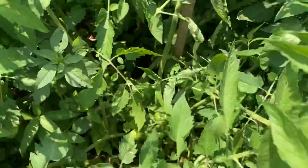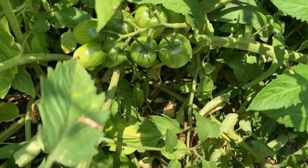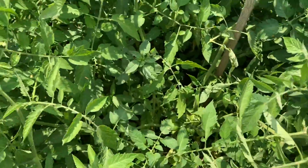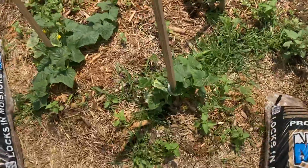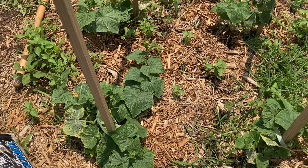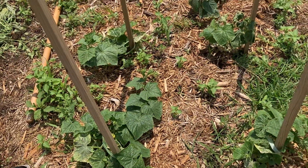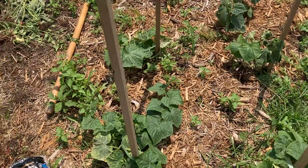Yeah, and over here we've got the cherry tomatoes as well. These ones are on the bigger side. Got some others on the other side that are a different variety that are much smaller. Over here, so cucumbers continue to grow. Probably need to do a better job of supporting them so that they grow more upwards. You can see some of these plants, they're growing quite far to the side.